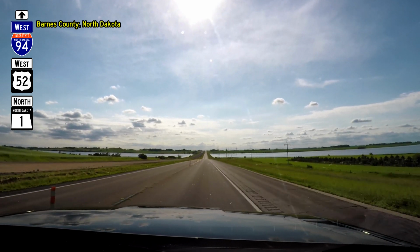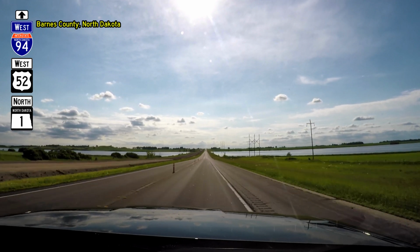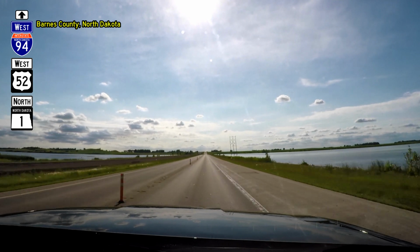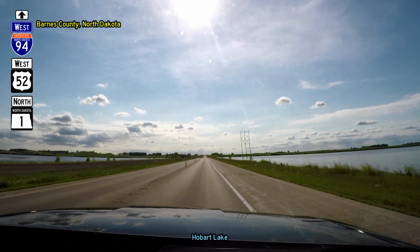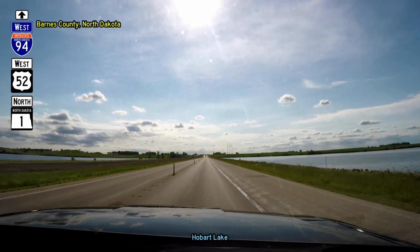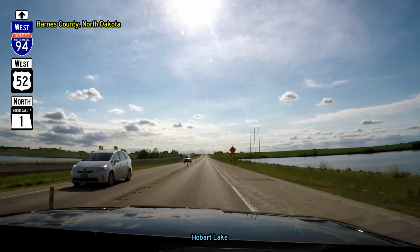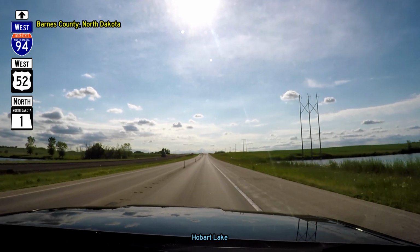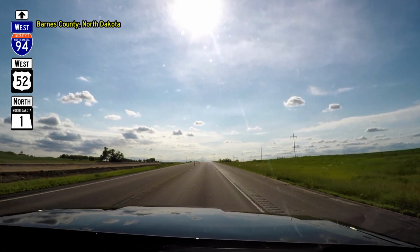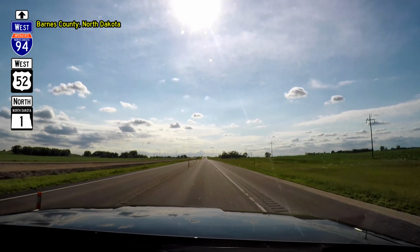The body of water seen on either side of the interstate is Hobart Lake, which is surrounded by the Hobart Lake Wildlife Refuge. The refuge was established by executive orders during the Franklin D. Roosevelt administration and was set aside as a refuge and breeding grounds for migratory birds and other wildlife. The refuge is maintained by the Valley City Wetland Management District and is a part of the Arrowwood National Wildlife Refuge Complex.